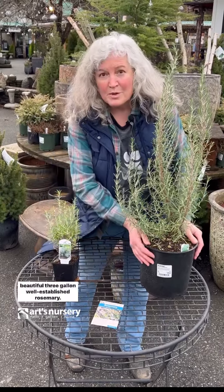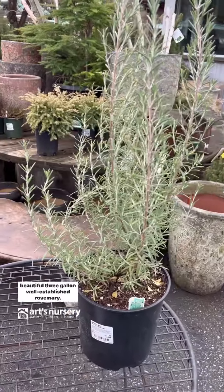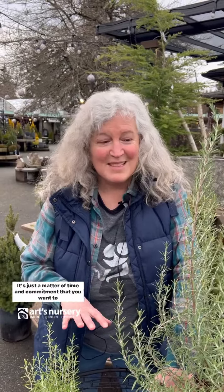You have this beautiful 3-gallon, well-established rosemary. This is the price of a meal out. There are always options. It's just a matter of time and commitment that you want to put into a plant.